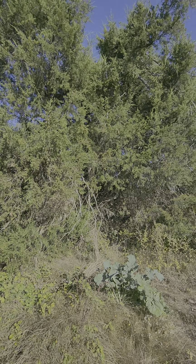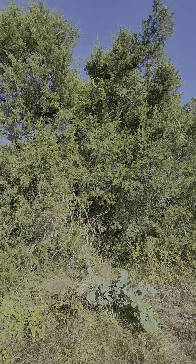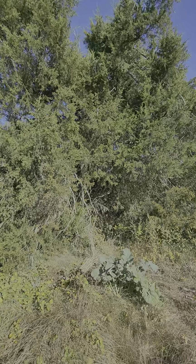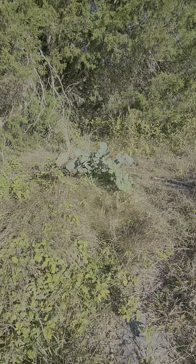I'm out here at the project tree. The project tree is an old cedar that had gotten twisted up in a storm and broken up. And I figured I'd use some of the wood for different projects. But look at that right there. This is why I came out here.